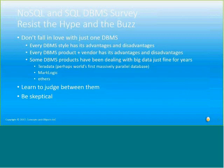Now, it's fun and a little scary to dive into big data, so I want to encourage you to resist the hype and resist the buzz. Don't fall in love with just one DBMS that might be wonderful, that might do all sorts of things that traditional tools could not do. That might all be true, but remember that every DBMS style, whether it's tabular or columnar or key value or graph or document or whatever, they all have their advantages and disadvantages. They're better suited for some applications, worse for others. Every combination of a product and a vendor has its advantages and disadvantages. We're limited by physics. We're limited by human capabilities.